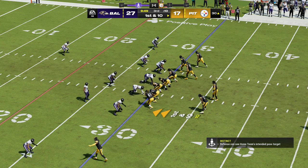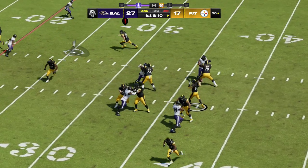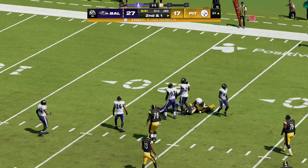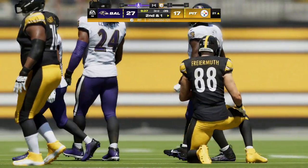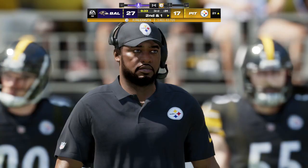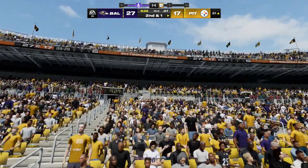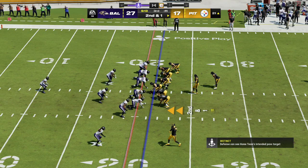So 1st and 10 now from the 30. Here's Pickett. A short one there to Freiermuth. And this will leave him a yard short. Nice pickup of 9 yards on first down. Now that's staying ahead of the chains. Really good pickup on first down, hitting the tight end there. Now it brings up a second and manageable. Just found a hole in that zone. 2nd and 1 now from the 21.